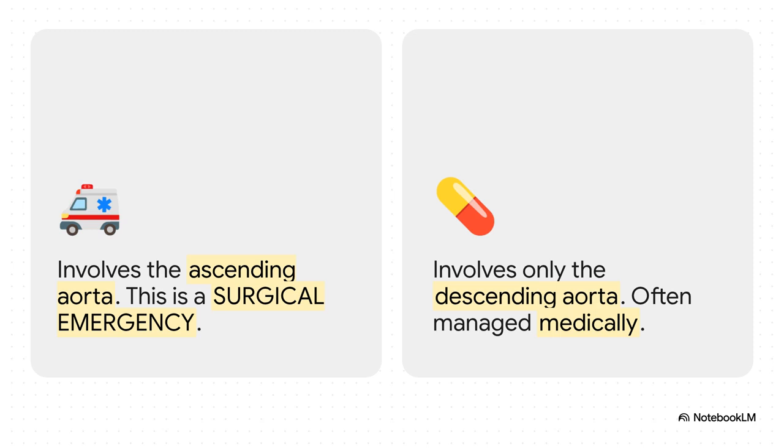This is an absolute drop-everything surgical emergency. A type B dissection, on the other hand, is further down in the chest, in the descending aorta. That can often be managed with medications, at least for a while.